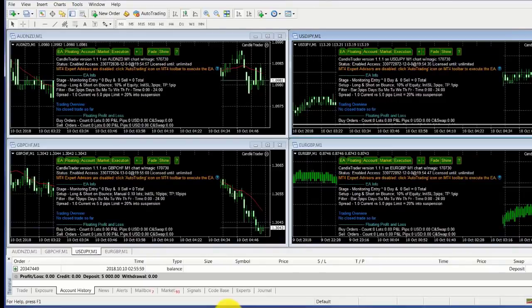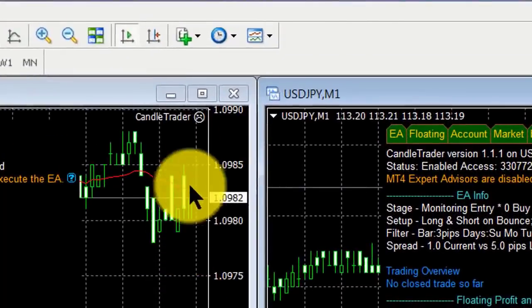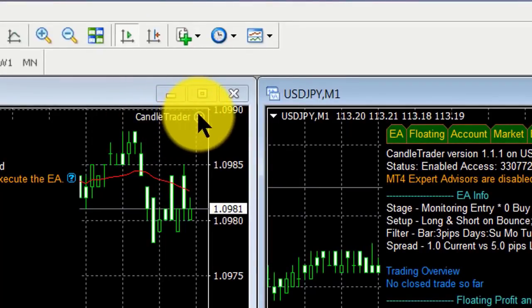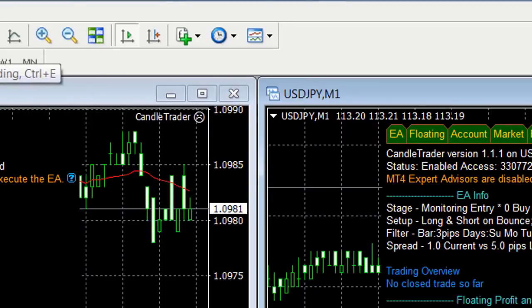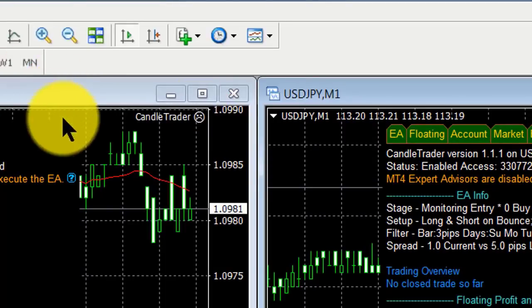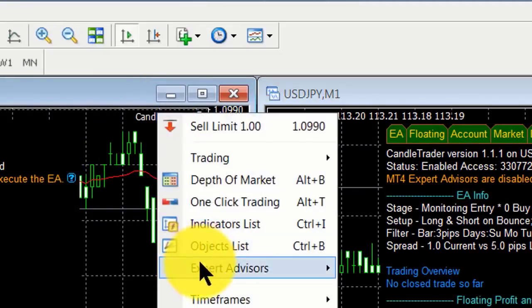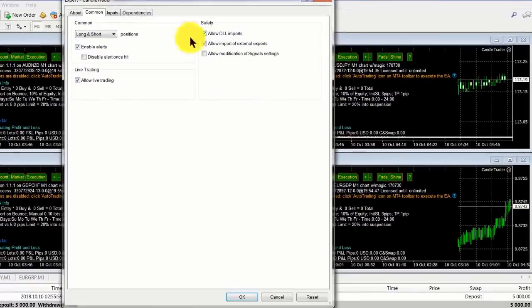Okay, so here are the charts that I will be using. They are set up. I am ready to start trading, and before I do, I'll just go through a few details as we move on. Now, the EA that I'm going to be using is called the Candle Trader. There's the name, and currently it's not active because auto trading has not been enabled. But what I'm going to show you are the settings of this Candle Trader, and I'll just open that up for you and we'll have a look at that.